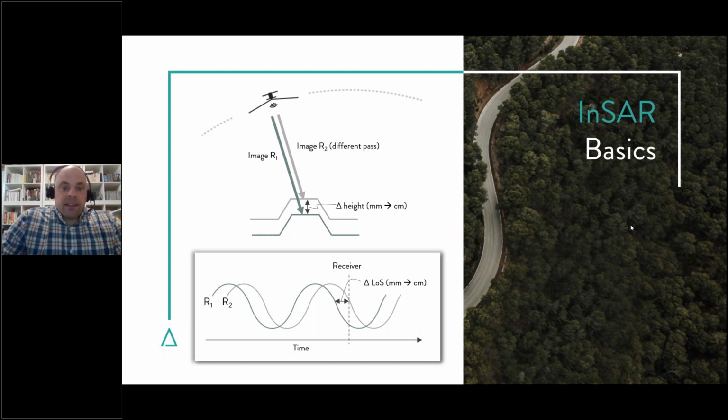And this distance is along the line of sight. So if the ground is moving down or moving up, this is something that you can detect because you have perfect control over the waves that have been emitted from the sensors. And can we go to the next slide?